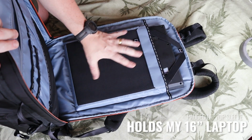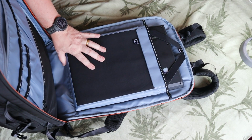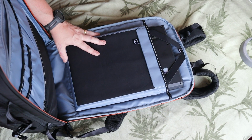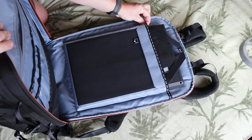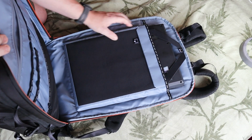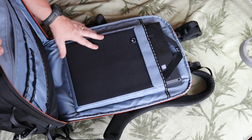But I carry a 16-inch laptop which fits in there perfectly. It is suspended from the bottom as well, so you can make sure it's as protected as possible. They've gone the extra mile on this, and I like the way they've done it. Rather than just having the full opening that goes all the way across, it stops maybe an inch, inch and a half from each of the sides. So the lateral movement is decreased, which, when you're carrying a laptop in there, certainly does help.